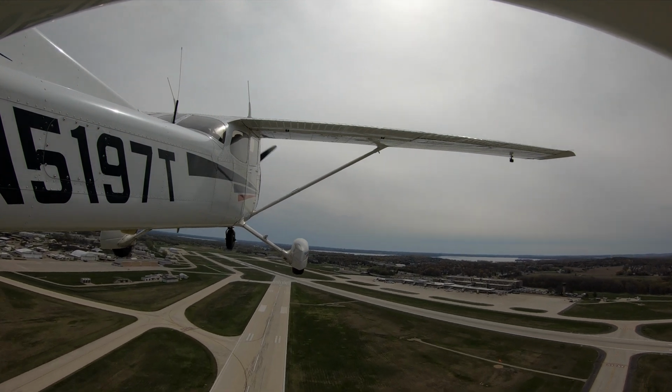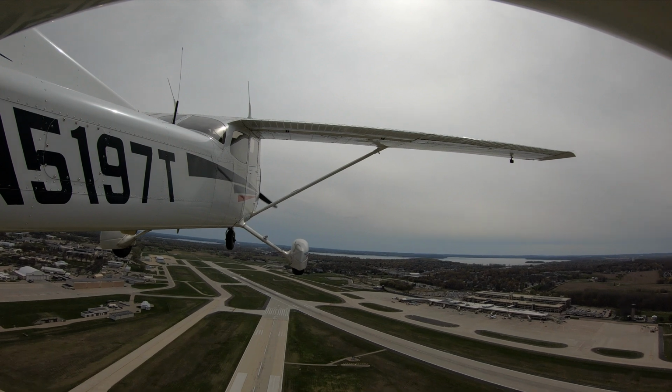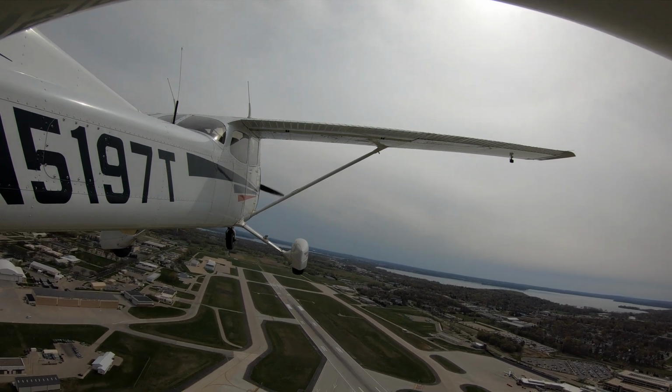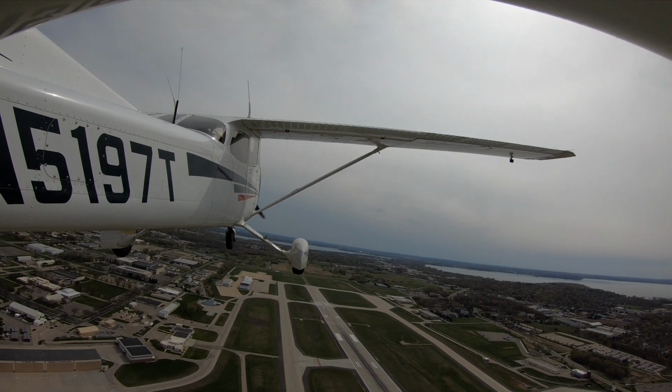Skyhawk 6 Echo Romeo, cross runway 21. And are you going to the south ramp? 6 Echo Romeo, east ramp. Okay, hold short 14, but cross 21. Runway 21, hold short 14, 6 Echo Romeo.